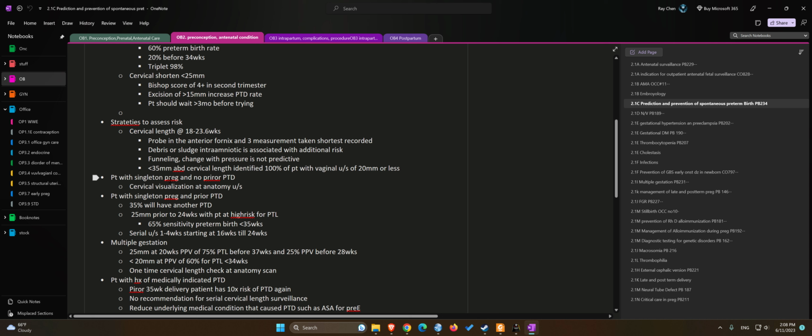So if the patient had a singleton pregnancy with no prior preterm delivery, we just visualize the cervix at the anatomy ultrasound. Then that's it. If the patient has a singleton pregnancy with a prior preterm delivery, 35% will have another preterm delivery.